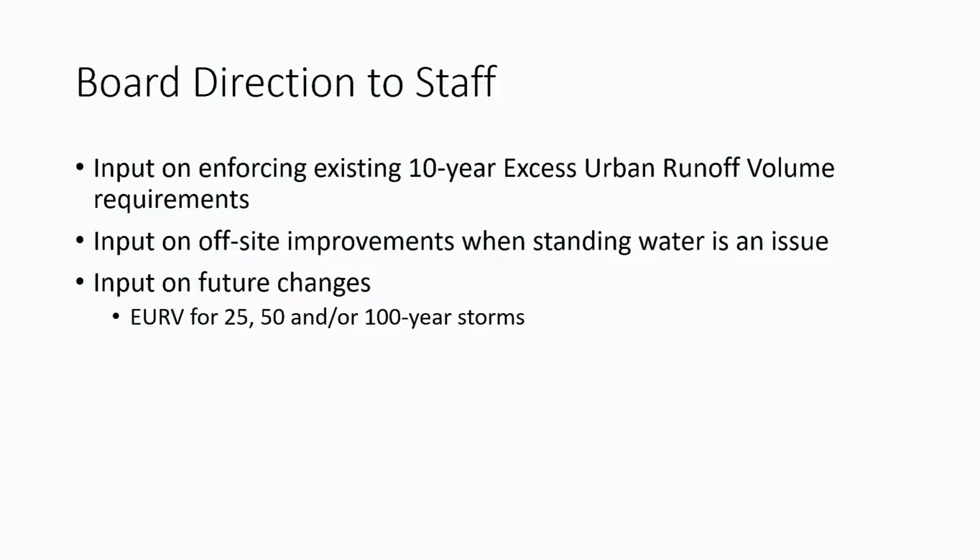So some things for direction from you guys to staff: thinking about the volumetric detention, because that's something that we will get pushback on from developers. And then things like when standing water is an issue, and then moving forward with drainage manual changes to possibly require more volumetric detention in larger storm events, and then things like the public amenities around detention ponds. So if we could get some input on those, and then if you have any questions, I'd be happy to answer them. Directors?